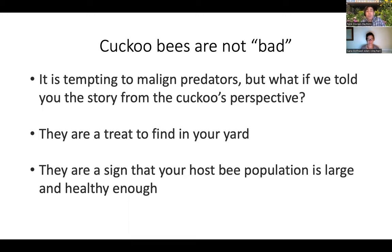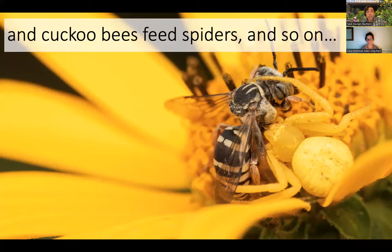If you think only host bees are the good ones, what if we told the story from the cuckoo bee's perspective? And there's a whole other time where I just revere the world of the cuckoo bee, because it is quite marvelous how they're able to find their hosts without fail and complete their life cycles. And if you find a cuckoo bee, consider it a treat. Consider it a treat that your yard supports a big enough bee population that cuckoo bees can find hosts and reproduce successfully. Cuckoo bees also are part of the ecosystem, and they also feed spiders.